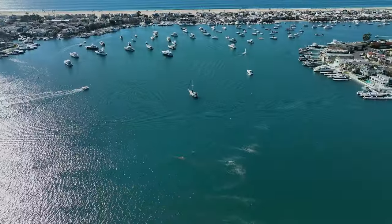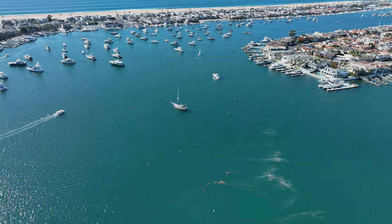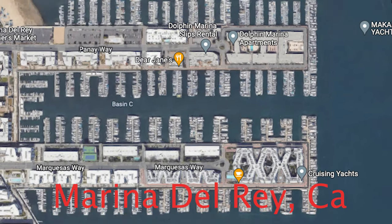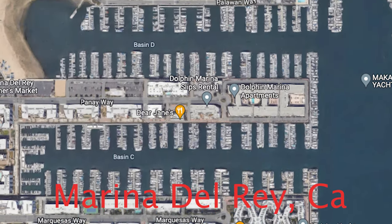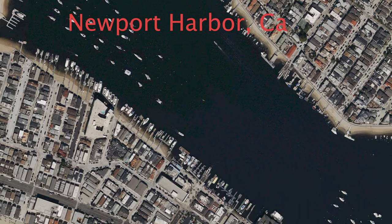This limits the size of commercial marinas and in return preserves most of Newport Harbor's water for sailing and transiting boats. Here's a quick comparison of Newport's open water compared to Marina Del Rey in Los Angeles. Notice the difference in design and lack of large marinas in Newport Harbor.